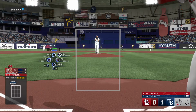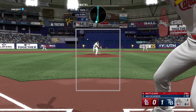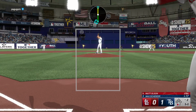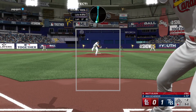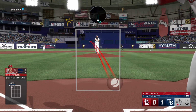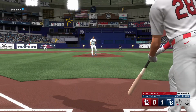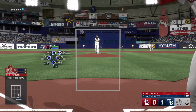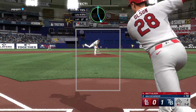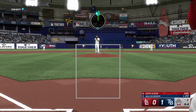And the first pitch fastball is in for a strike. 0-1's the count. Fastball is outside. And that one fouled off. And he couldn't hold back. He's rung up on strikes. Ozzie Albies up to the plate.